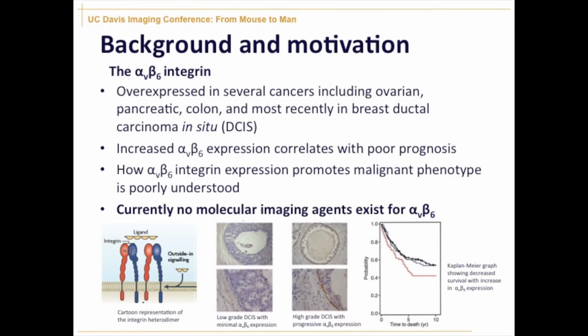So to give you a little bit of background, integrins are a large family of cell surface receptors that contribute to a multitude of cellular functions, including motility, survival, proliferation, as well as communication between cells in the extracellular matrix, as well as communication on the cell-to-cell basis. So if you look in the bottom left here, this is a cartoon of a typical integrin with its alpha and beta subunits combined in its activated form to receive both outside-in signaling, which is signaling from the extracellular matrix to the interior of the cell, as well as to transmit signals from the interior to the exterior in the extracellular matrix. Our lab is particularly interested in one integrin, which is the alpha V beta 6 integrin.